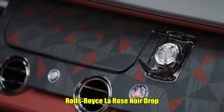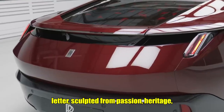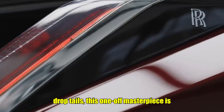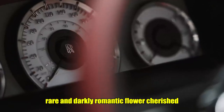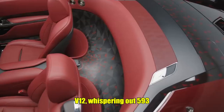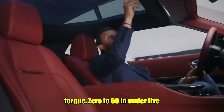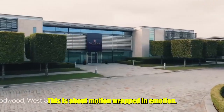Rolls-Royce. La Rose Noire Droptail is not just a car, it's a love letter, sculpted from passion, heritage, and artistry. The first of 4 bespoke Droptails, this one-off masterpiece is inspired by the black Baccarat rose, a rare and darkly romantic flower cherished by the commissioning family. At its heart lies a 6.75L twin-turbo V12, whispering out 593 horsepower and 620 lb-ft of torque. 0 to 60 in under 5 seconds, but speed is never the point. This is about motion wrapped in emotion.